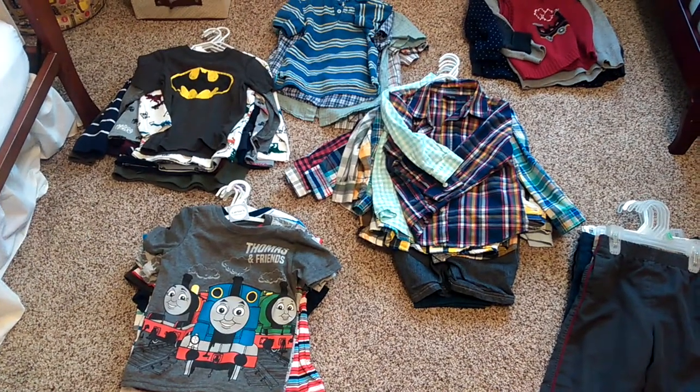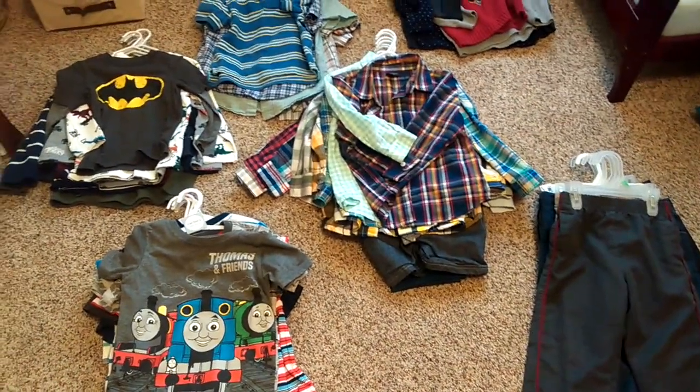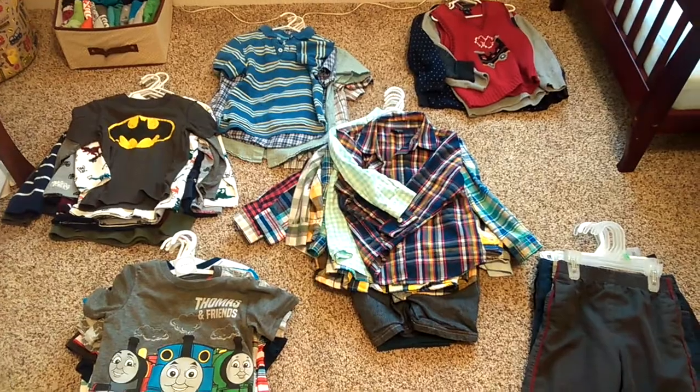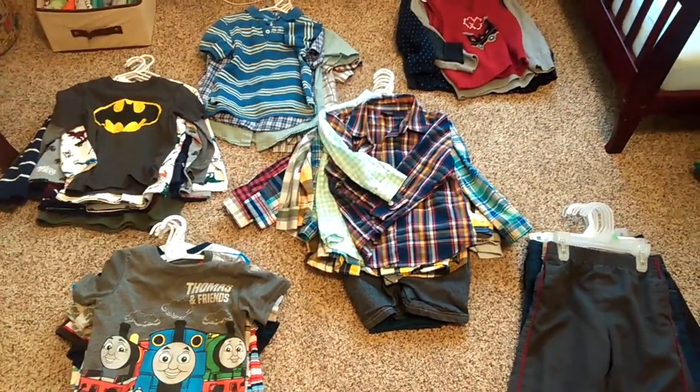It's day 2, and I've sorted and pulled out all the clothes, and we've got 69 items. So I will come back once I have sorted them, and we'll go through that together. I'll review what I've done, but I'm not going to make y'all sit here through the whole thing.